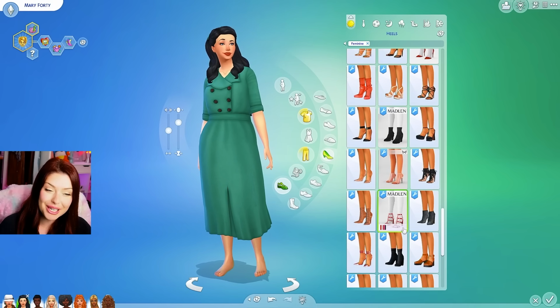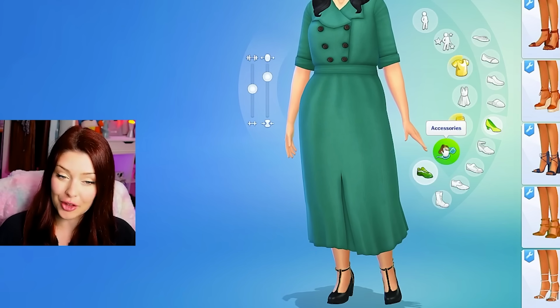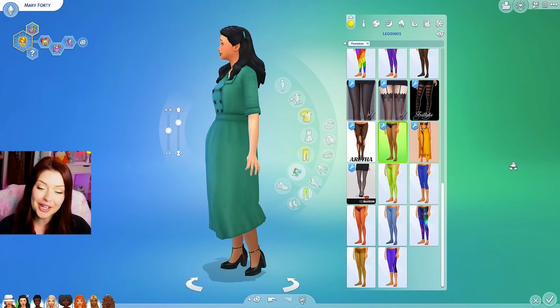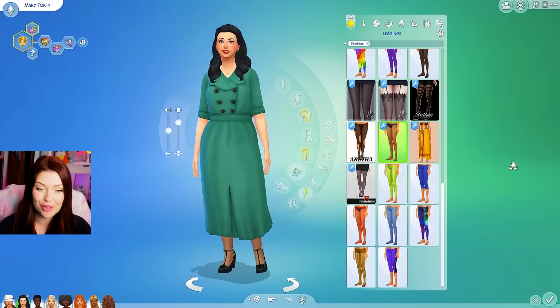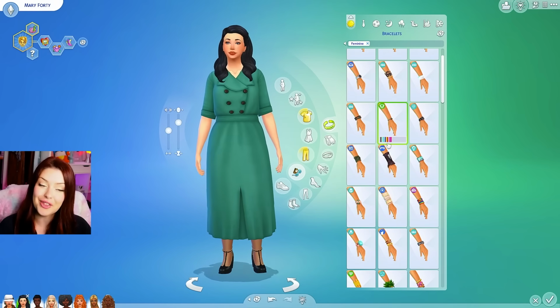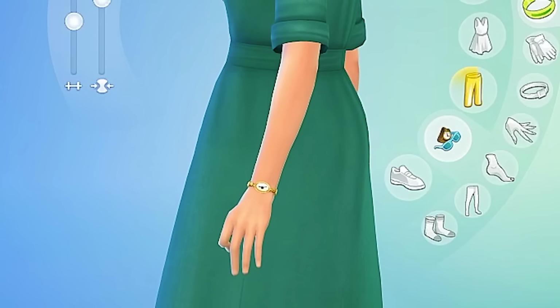For shoes, I kind of want to give her a classic pump, or I have these T-strap shoes. I saw a lot of this when I was researching earlier, so I think we could go with that with some tights. I think I'm gonna use these tights again here. I love these ones. They're just a really nice level of sheer. They've got that line down the back again, and I think I could probably give her this Vintage Glamour watch there, which is so cute and tiny and dainty.